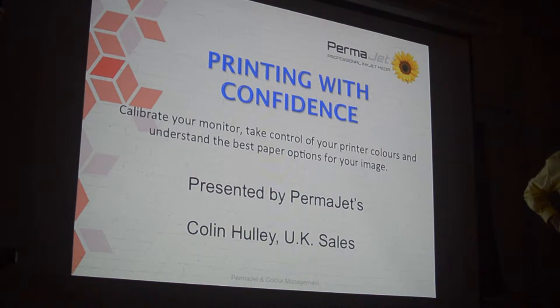Because one of the issues that we find back at the office is people's concerns that they want to make sure that they get the optimum quality when they're printing. You've gone out, you've shot your images, you've taken all that time and trouble, and then when you get back home, the ultimate task for yourselves and from PermaJet's point of view is that you can print with confidence, and that when you hit the print button, you know.